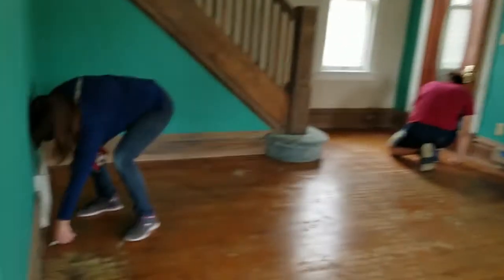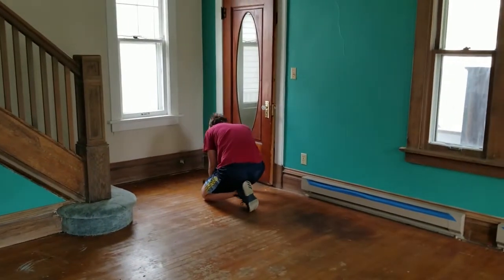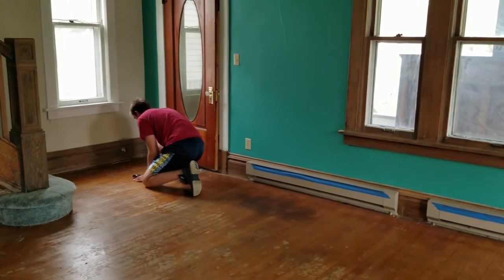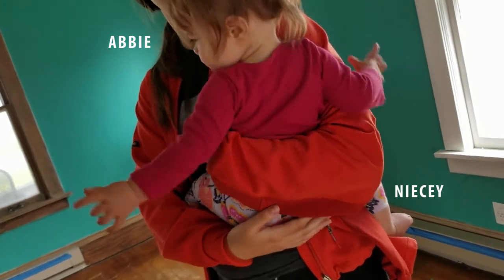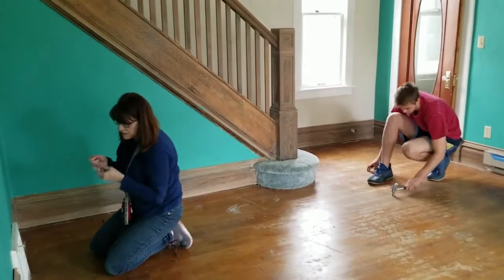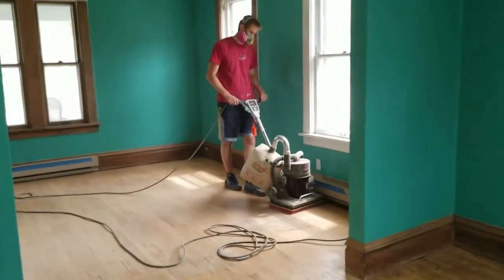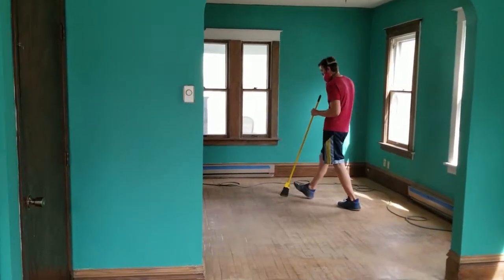Took what out? Terrible. Yeah, it's got a million billion holes in it that I have to... I mean, I put the putty in. I put the wood putty into the holes. I just need to stain it now. It does look pretty nice.